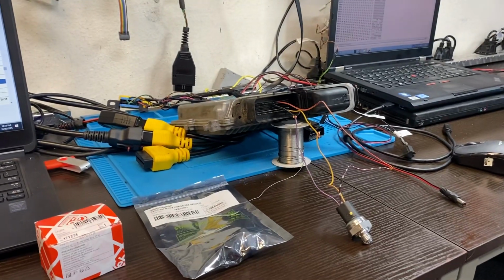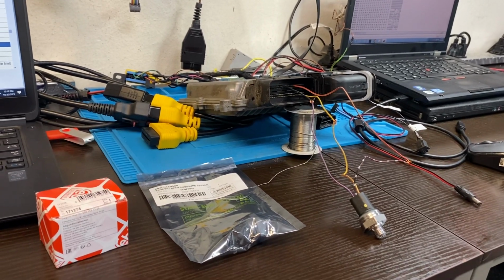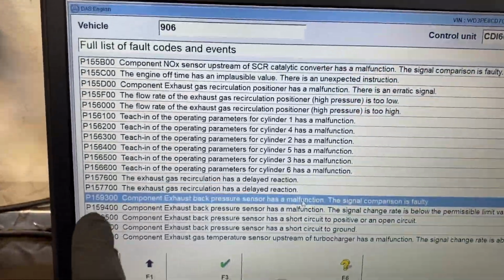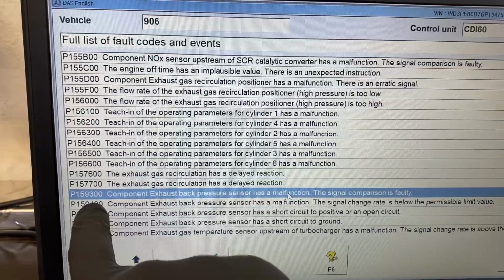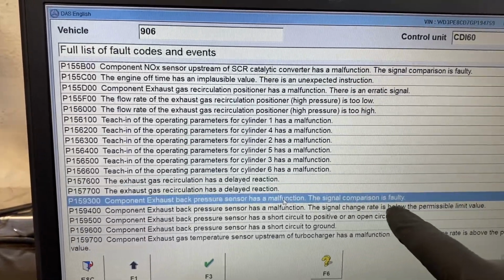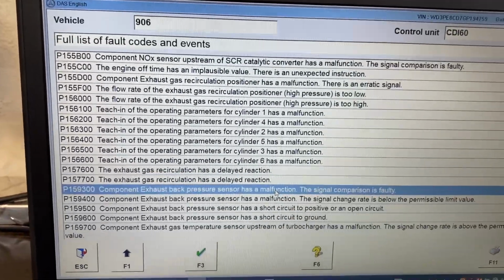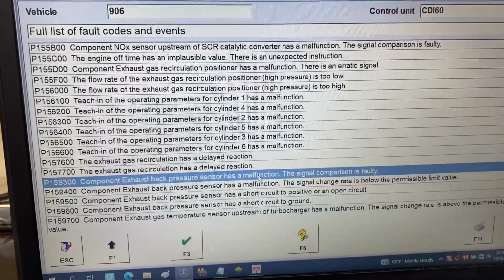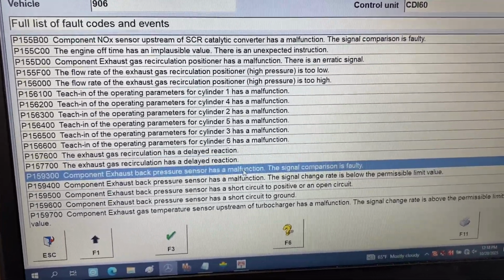So I have a customer here with a 2015 or 2014 Sprinter. He had issues where the vehicle was flagging a signal faulty, or signal comparison faulty, of the exhaust back pressure sensor. It has a malfunction. I remoted in and was looking at the values, and it showed 500 hectopascals.